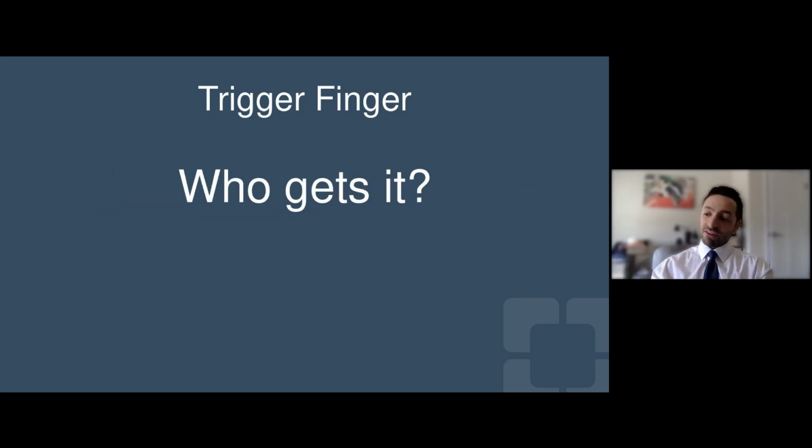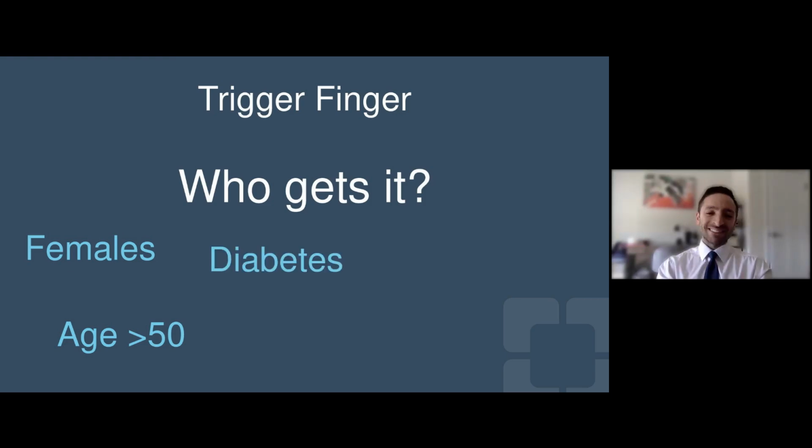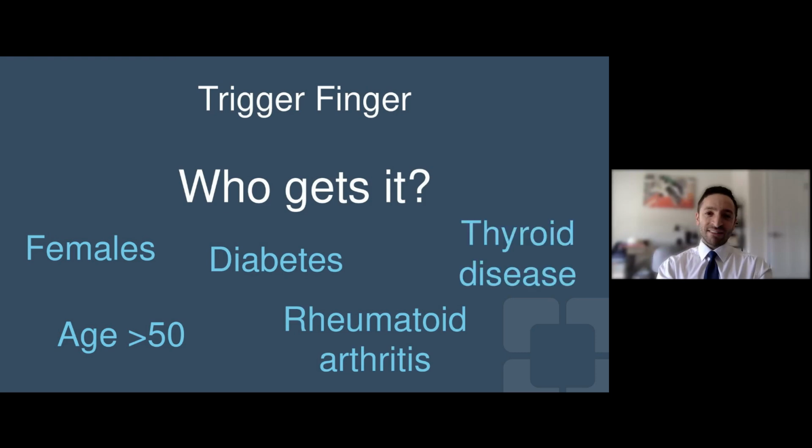Check mark. Who gets trigger finger? Females, you're just unlucky. You get it more often. Age greater than 50, this can be a little bit of wear and tear. You know, the more you use your hands, you can develop a little bit of scar tissue in that tunnel. Diabetics, rheumatoid arthritis again, and thyroid disease more often, hypothyroid. Check mark.